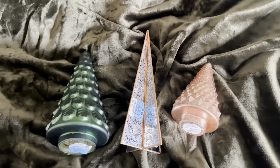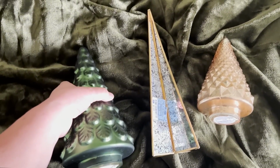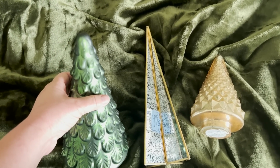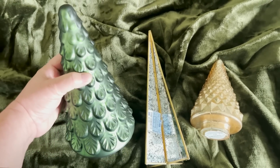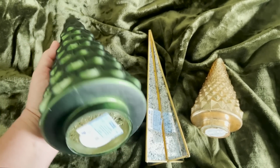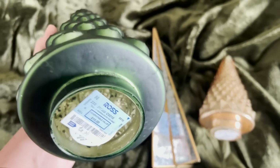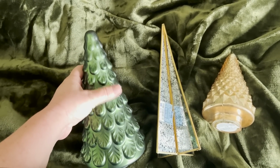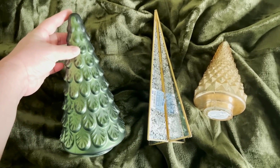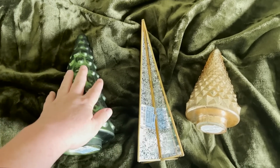Okay, now for the trees. Somehow I recorded everything and I had to pull these back out. These are all from Ross and I bought 2 of this green one. I was looking at the ones at Target Dollar Spot, but I just liked these better, and $4.99. It's a Dollar Spot price, but these are much larger. I think a little bit nicer than the ones in Dollar Spot.